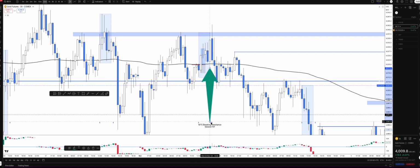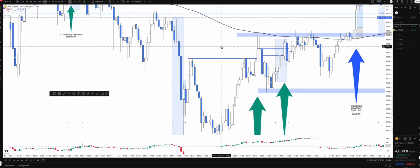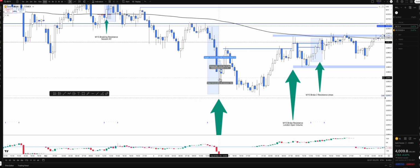But another key component is, if you look to the left hand side, we've got a clean range here. See this big candle? So we've got a clean range, there's nothing getting in our way from pushing up. So that was the first trade, and that was on Monday. So the next trade came on Tuesday.